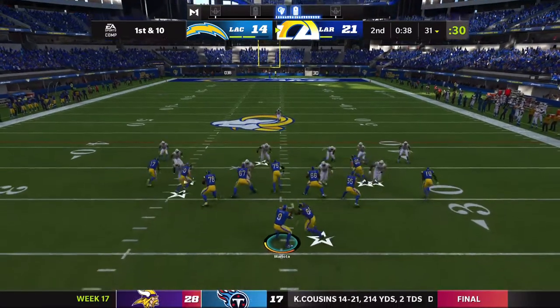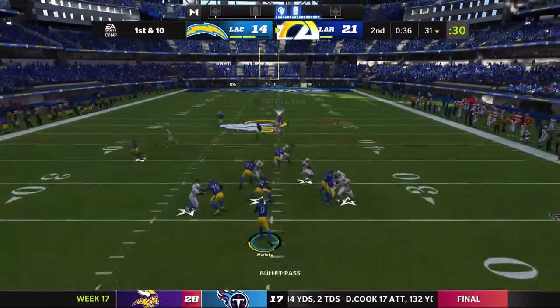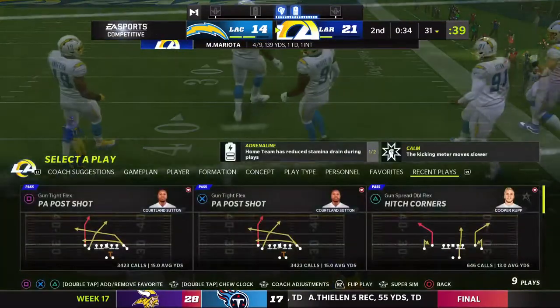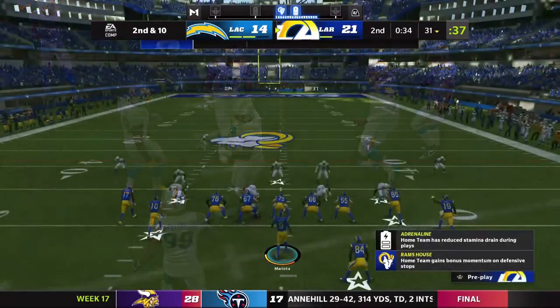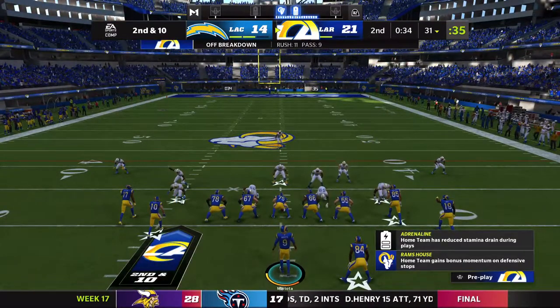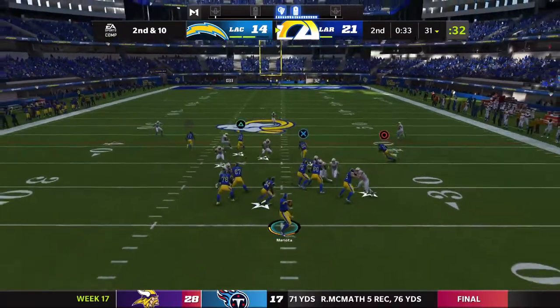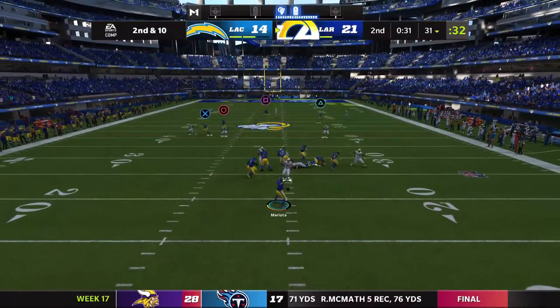And with a 7-point lead, they'll likely look to take this to the locker room and not really press the issue. And that one drops down, incomplete. Good coverage there, throws the ball free, and it's second down. He was going right back to Cooper Kupp, and that'll bring up second down.